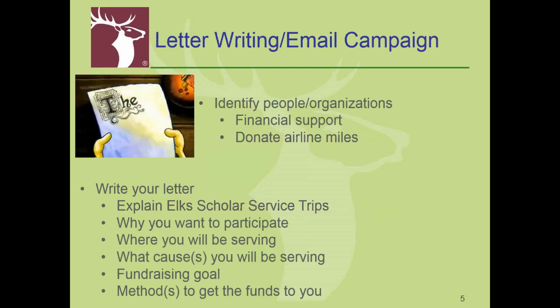Next, we have a more traditional fundraising method. Before online personal fundraising platforms became mainstream, the traditional letter writing campaign was a popular way to raise funds. You can also apply these steps to an email campaign instead of sending your letters through snail mail. It may work best to tailor your method depending upon the person to whom you are writing. For example, for someone who doesn't check their email often, or for an individual who you would like to approach in a more formal manner, a traditional letter may work best.